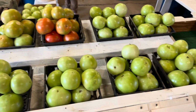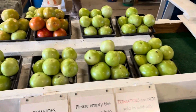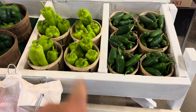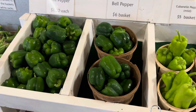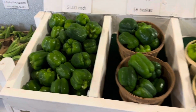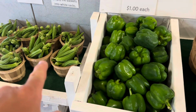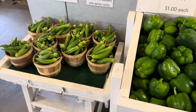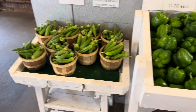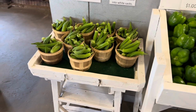It's usually what we do when we run out of red, or when we don't have any red yet. All right, we sell our jalapenos, Cubanelle peppers, and bell peppers in baskets. We'll also sell the bell peppers loose, individual, and then we sell our okra in baskets. When we have enough, we'll sell them in 25-pound boxes of all that.